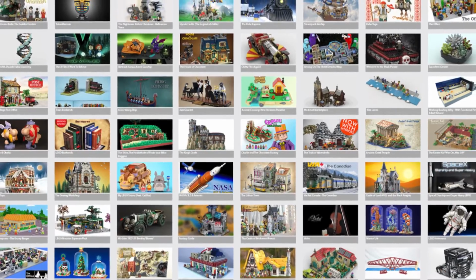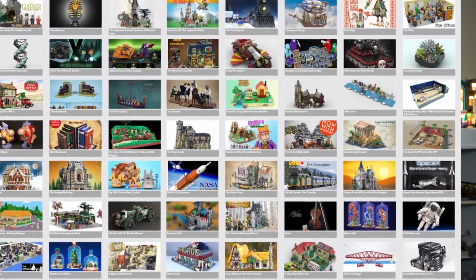So let's find out which of the 57 sets I think are winners, bearing in mind this is just my opinion. And of course, major kudos to all of the designers who are on this list, because reaching 10,000 votes is no small feat. I have my iPad mini right here with the list set up.